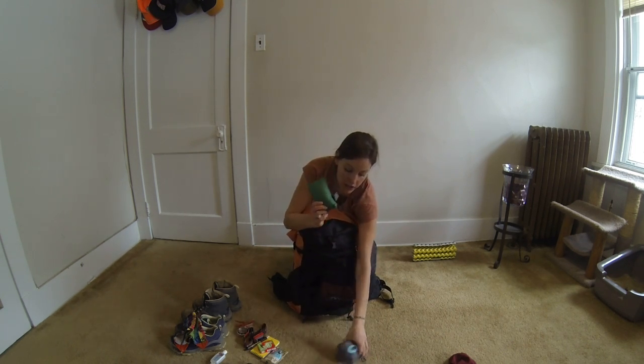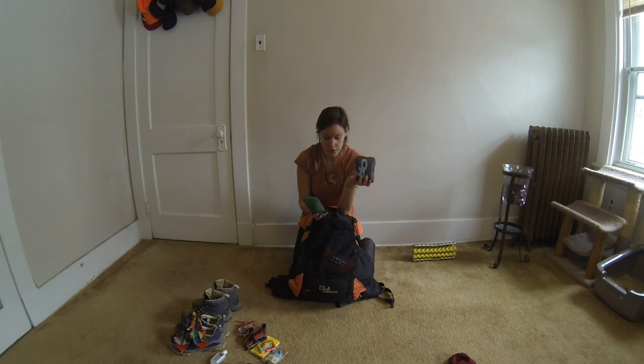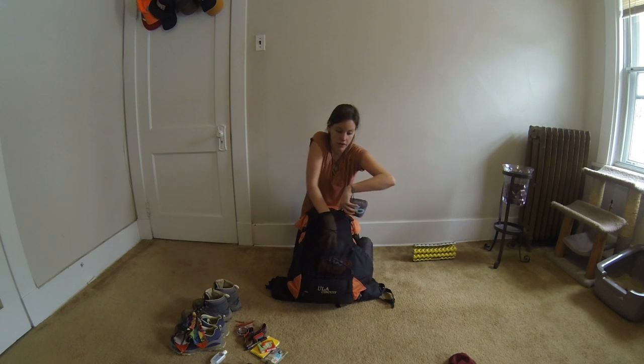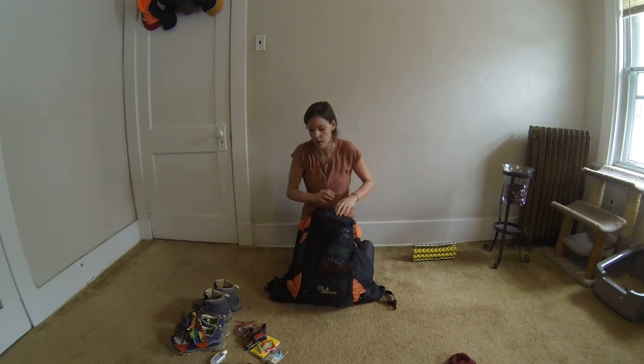My pack cover and my Outdoor Research rain jacket. I love that it folds up this tiny. This just goes into the pocket. I'll show you how it unfolds later in another video.